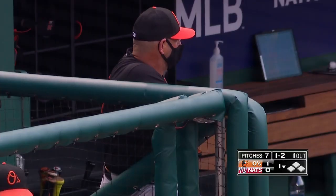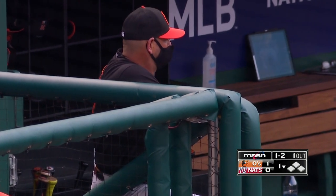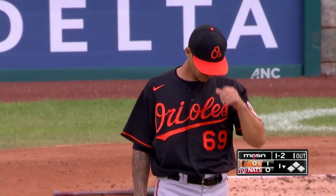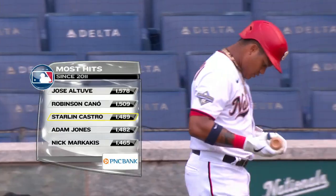Tommy Milone is 33. Career record 50 and 49. Well, sorry, 50 and 48. I guess I assumed the Nats are going to beat him tonight. And the breaking ball taken the other way for a very good shortstop, Jose Iglesias. 2 down. And Tommy Milone's right. You'll see some soft contact.